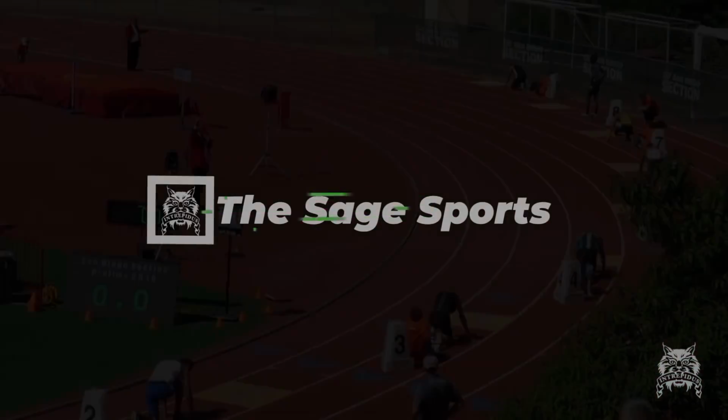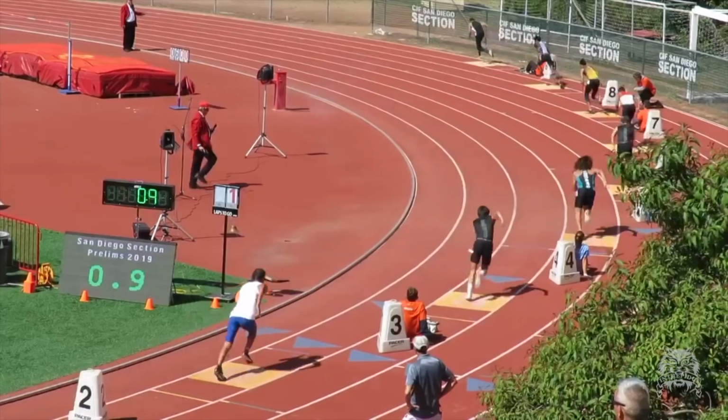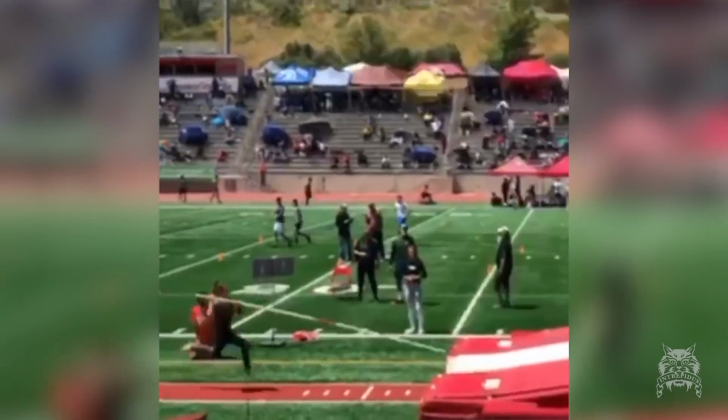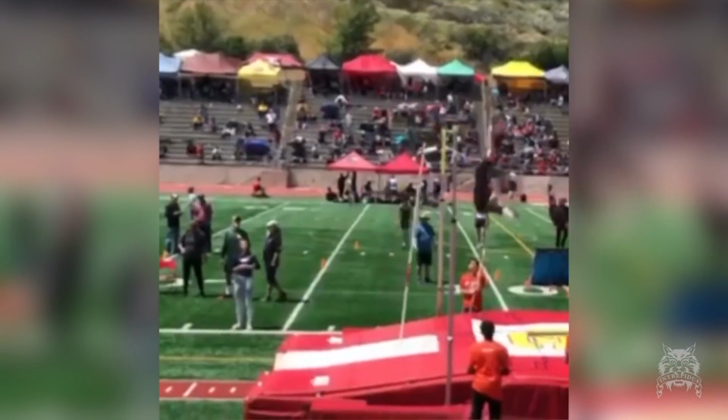Now onto the track. Ian Hackett and Jonas Shoemaker broke 3 records at the CIF prelims over the weekend, as well as Maya Grudman, who set a new school record for the pole vault at 12 feet 6 inches and was close to reaching 13 feet. In other track news, Sage Creek freshman Elizabeth Hatton was voted the Avocado East Female Track Athlete of the Year. A huge congratulations to Lizzie and all of her teammates for their accomplishments at prelims.